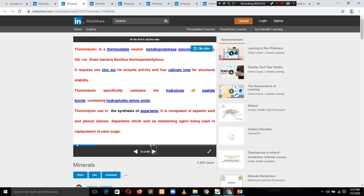Thermolysin is a thermostable neutral metalloendopeptidase enzyme produced by the gram-positive bacterium Bacillus thermoproteolyticus. It requires one zinc ion for enzyme activity and four calcium ions for structural stability. Thermolysin specifically catalyzes the hydrolysis of peptide bonds containing hydrophobic amino acids. Thermolysin is used in the synthesis of aspartame. It is composed of aspartic acid and phenylalanine. Aspartame acts as a sweetening agent.